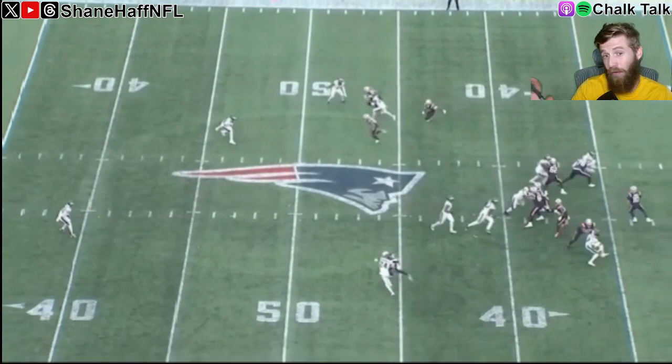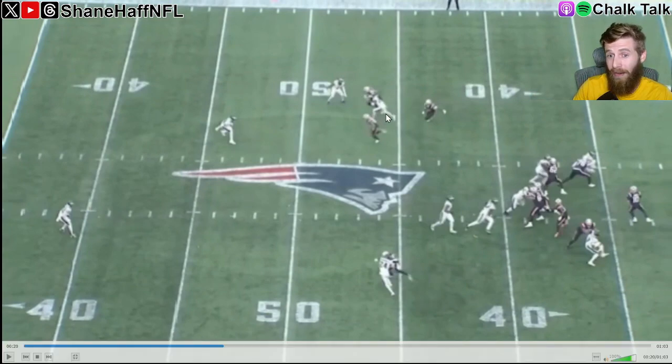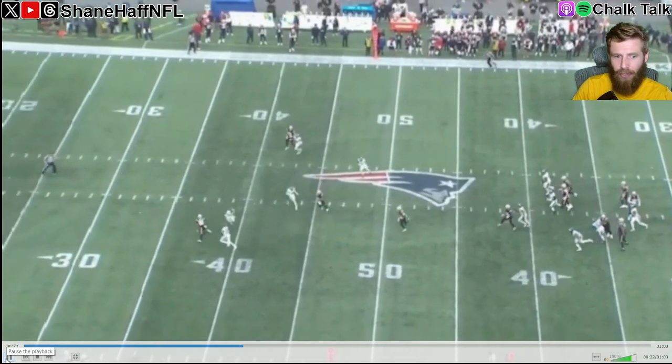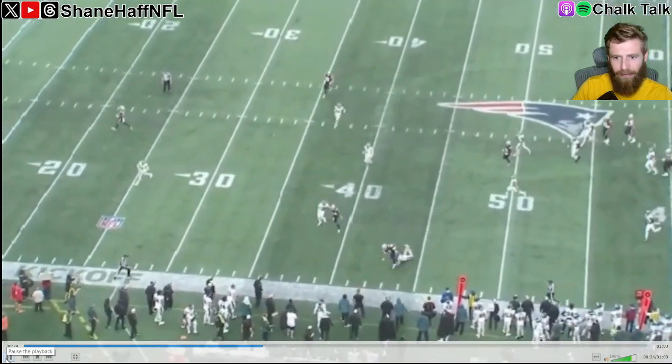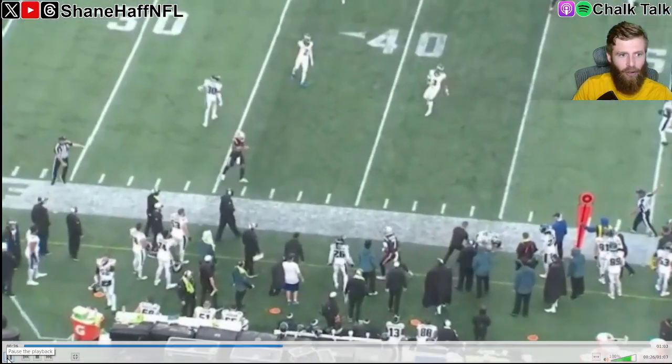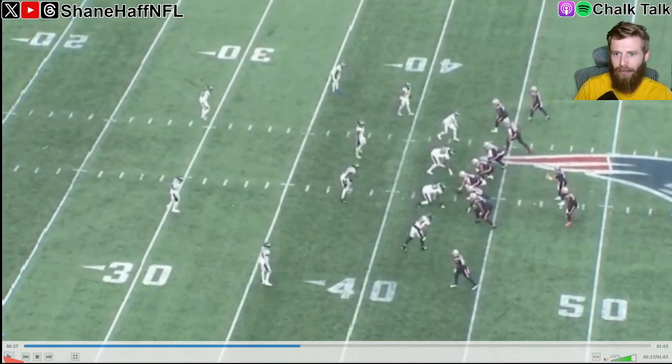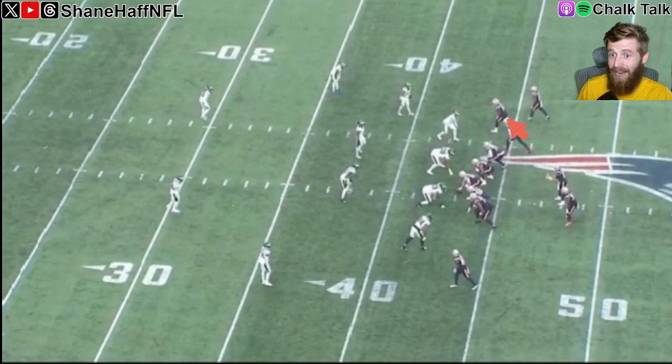Now, I don't know for sure what the coverage check is here, but I feel like Avonte Maddox should be the guy that's responsible for this in route. Either way, easy catch and throw. Move the chains. Now let's go on to the next play. This time, it's going to be a bunch formation again. And so this has worked previously. This is actually the very next play they come out in a bunch again.